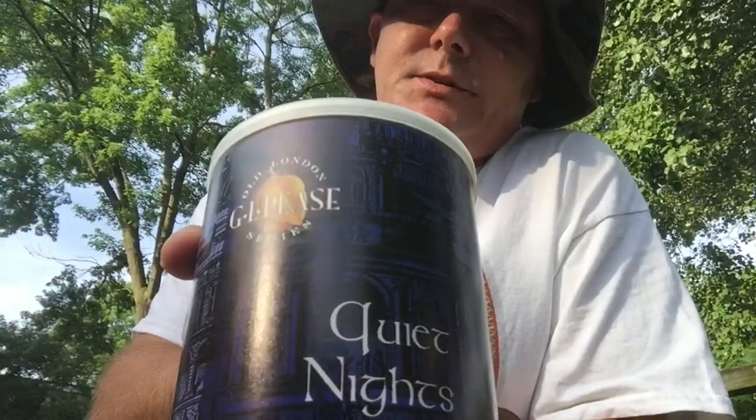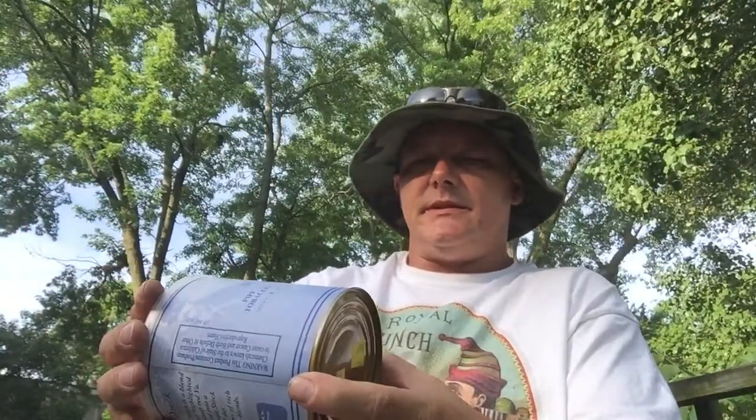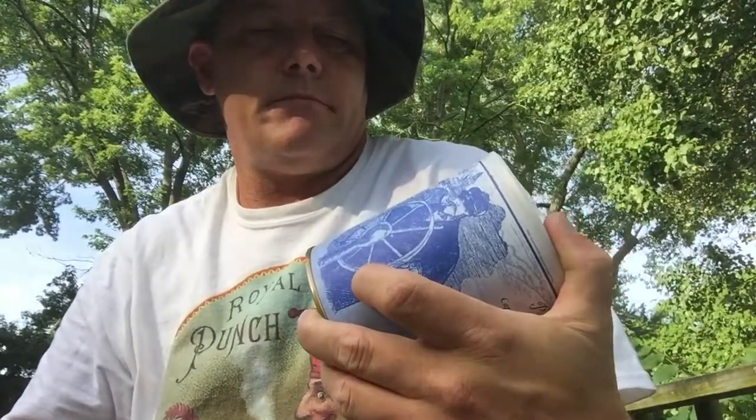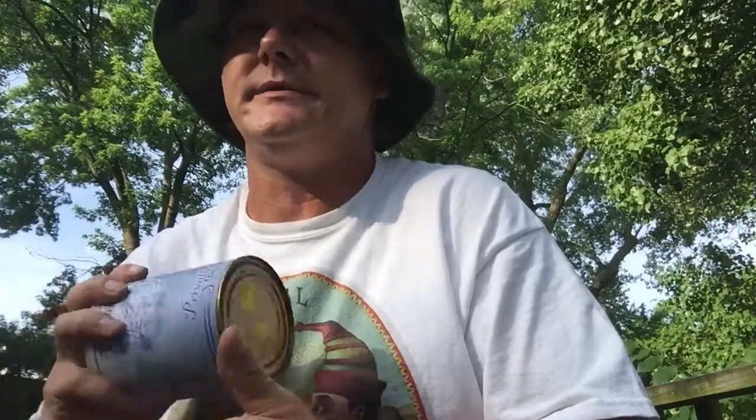More GLP's Quiet Nights, real good. And last but certainly not least, Hermit Tobacco. Made by C&D, basically. Real good stuff. I love all theirs. 10 Russians. This is Private Stock. Diamond Head. Really like that. It's got some punch. Real meaty. Good smoke.